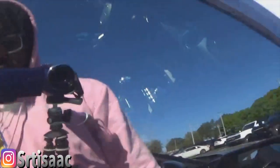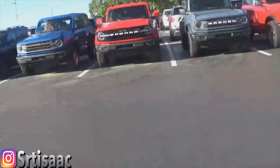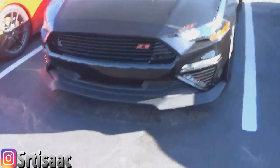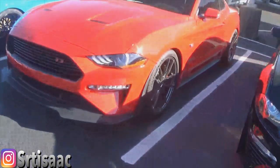79, 81. So track, is all converted to manual? No, you got some automatic ones. This one is automatic. Okay. Y'all see the Broncos. Might check a couple of them out. Black Ford Roush Mustang. Another red one.